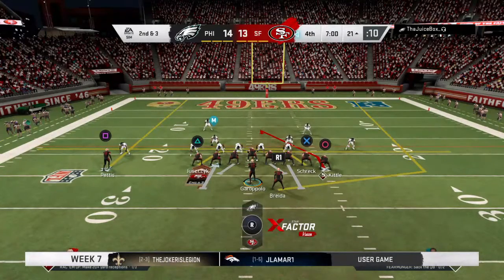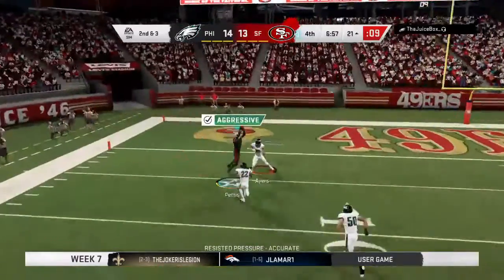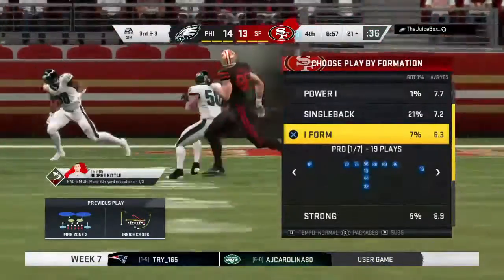Looking to throw. Garoppolo. And that's going to be incomplete. A lot of contact, no call, and it's 3rd down.